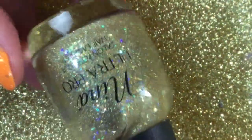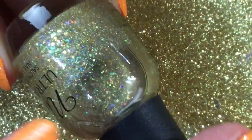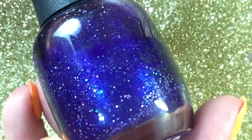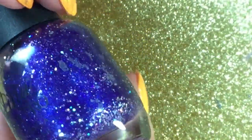This is a gold holographic top coat. I'm going to keep it because I feel like sometimes you want that in your life. This does not have a name on it, but it's a purple with some holographic glitters. I'm going to put this in the maybes because I never tried this and I don't know if I like the finish or not. So I'm going to put that in the maybes.